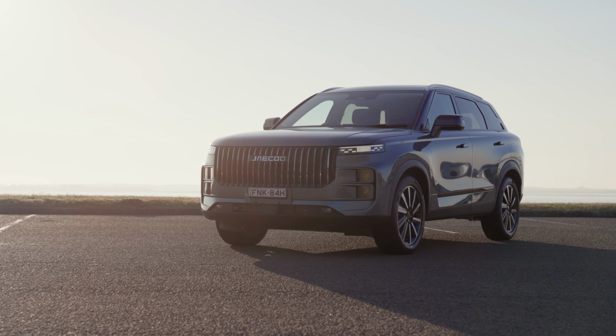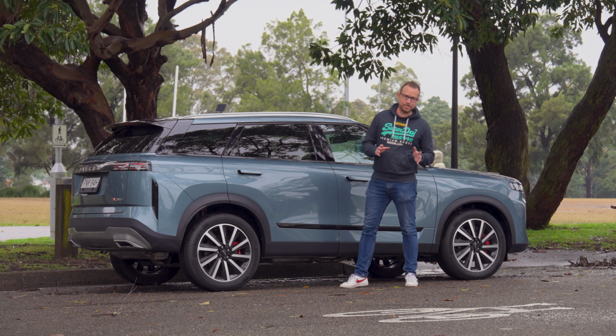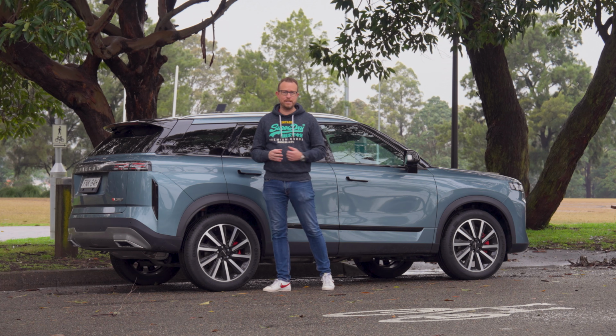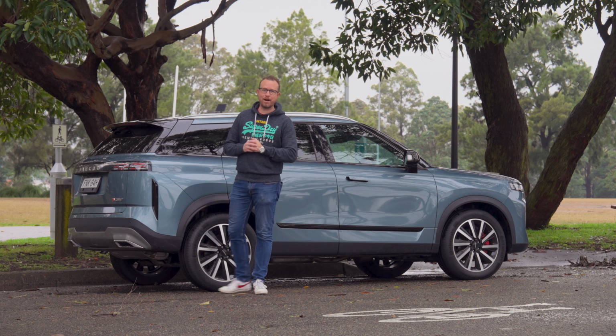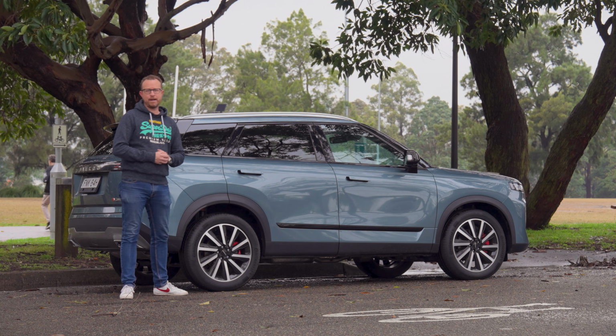The Jaecoo brand is only 2 years old and has only been in Australia since May, so you're not going to see very many of these on the roads. In fact, you won't find any Jaecoos in China, despite it being a Chinese brand. These cars are made for export markets only, with Jaecoo being part of the Chery Group.